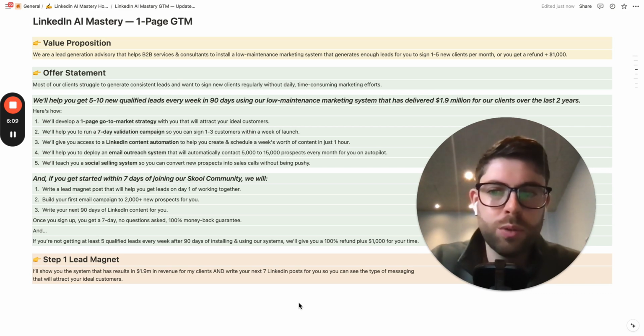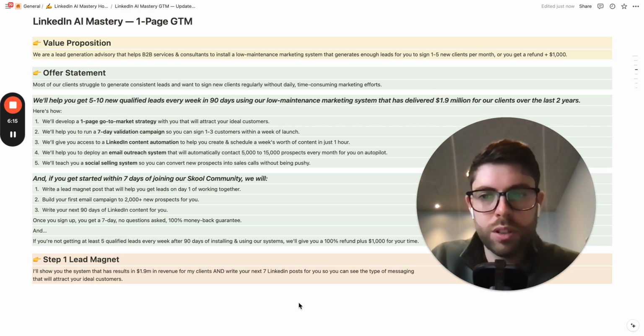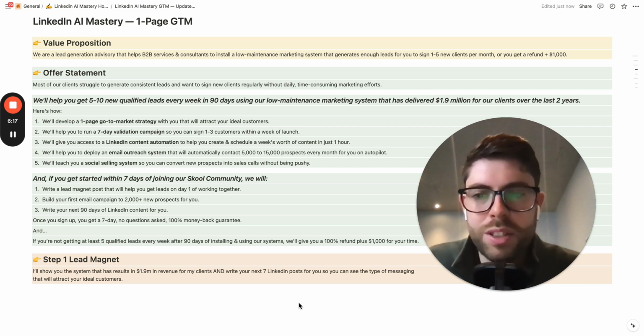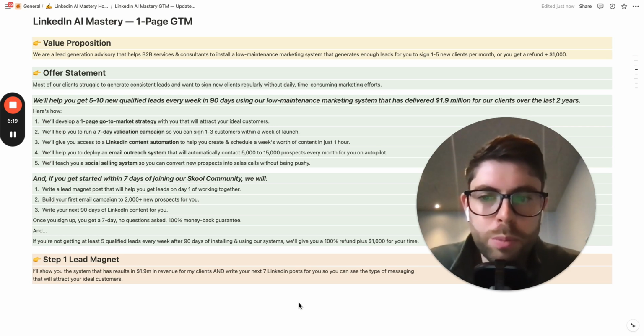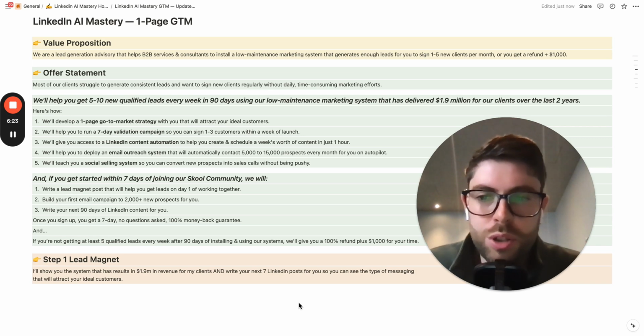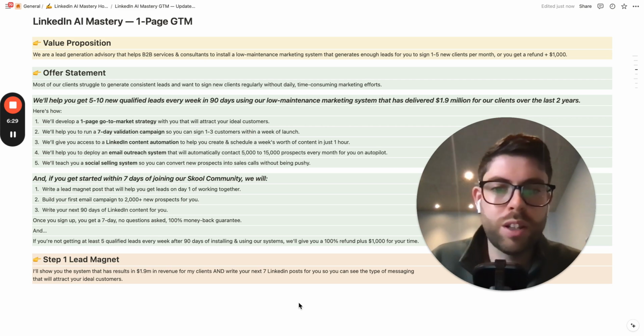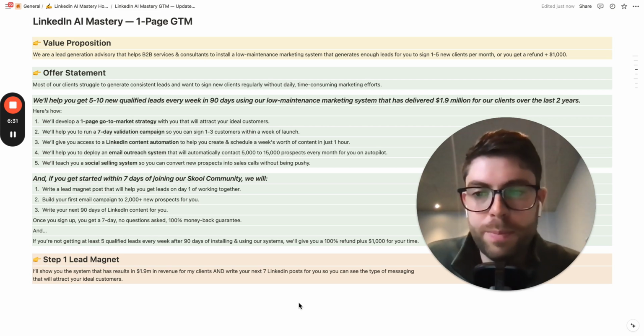Now that they know the problem it solves and the promise, the next question is going to be how. So you need to give them those steps. So number one, I've given the bullet points here, 5 of them. We'll develop a 1-page marketing strategy, like the one that you're looking at, is the first step. 2 is we'll run a 7-day validation campaign, so you can sign 1 to 3 clients within the first week of launch and validate that GTM.